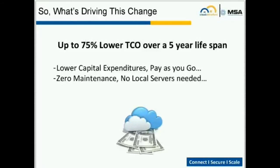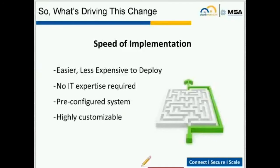Not just the hardware cost of the server, but the personnel cost of keeping it up and going with high availability. And oftentimes, there's no one actually dedicated to doing that at those small facilities. With a cloud-based solution, all of those costs go away. Not only that, installation is less expensive. There's no server and no management software to install or configure.